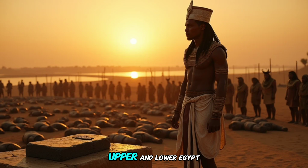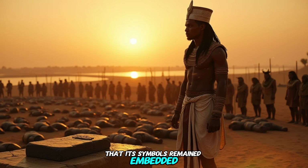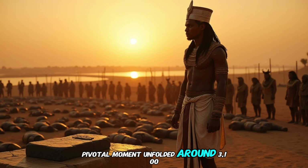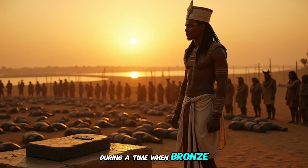One of the most transformative developments in early human history occurred with the consolidation of Upper and Lower Egypt, a political integration so enduring that its symbols remained embedded in pharaonic iconography for over 3 millennia. This pivotal moment unfolded around 3100 BCE, during a time when bronze tools were beginning to spread across Mesopotamia and Stonehenge in Britain was first taking shape.